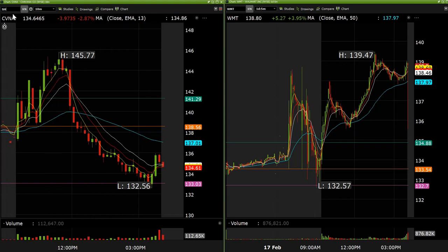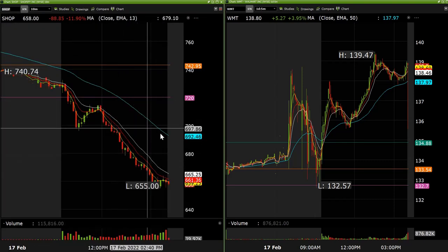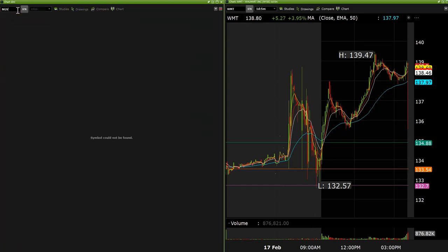Oh, SHOP was the other big short that we did at 692, and we basically held it the entire day. We also rolled into the 600 puts on SHOP, which we got about 70%, 75% on. ISPO, that was a good one. And then we did NRGV long for about a point. That was another small stock that we got in when it was running in sympathy.